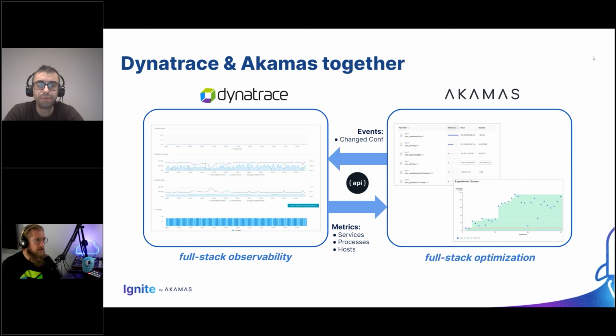Stefano, do you have anything else to add on this? No, I think it's a great answer. Yes. Thank you. We also have Kubernetes metrics, of course, which we talked about before.